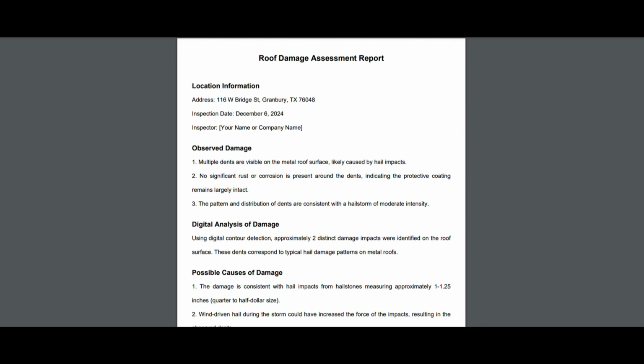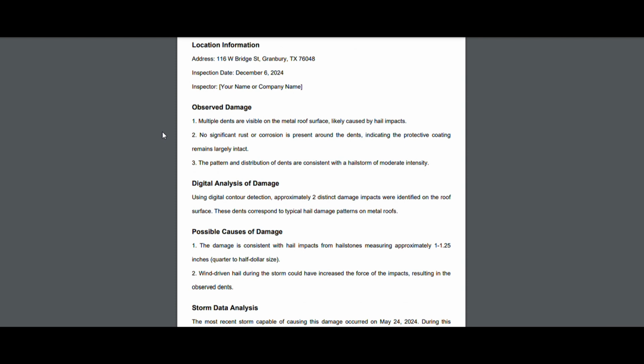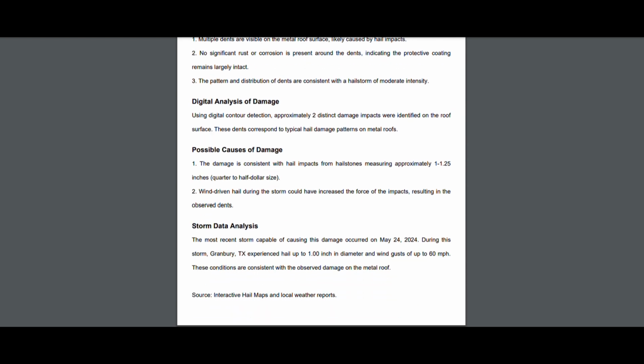Observed damage. Multiple dents are visible on the metal roof surface, likely caused by hail impacts. No significant rust or corrosion is present around the dents, indicating the protective coating remains largely intact. The pattern and distribution of the dents are consistent with a hailstorm of moderate intensity. Now on this one, it automatically did a digital analysis of the damage. Basically what it does is it goes through and creates a contour-based picture that allows us to better assess the damage. It's really pretty cool.